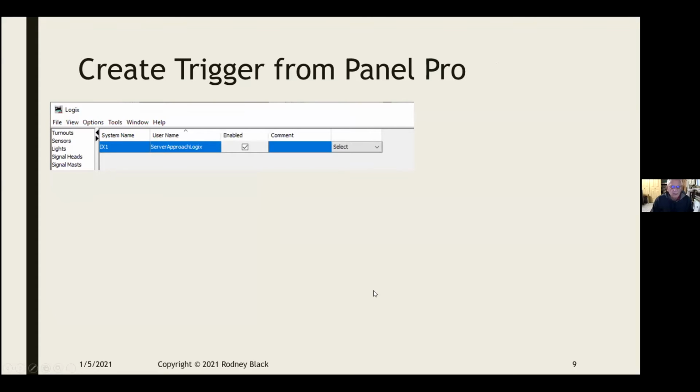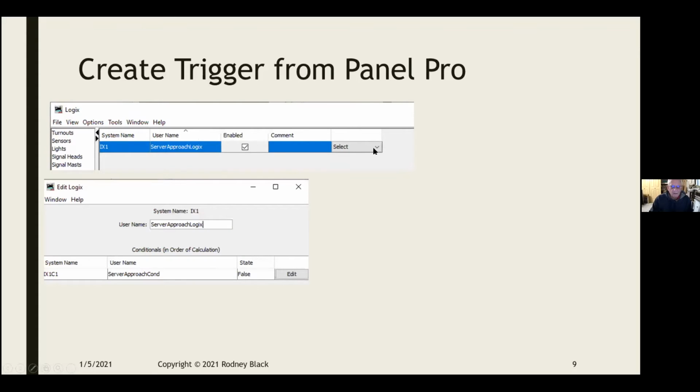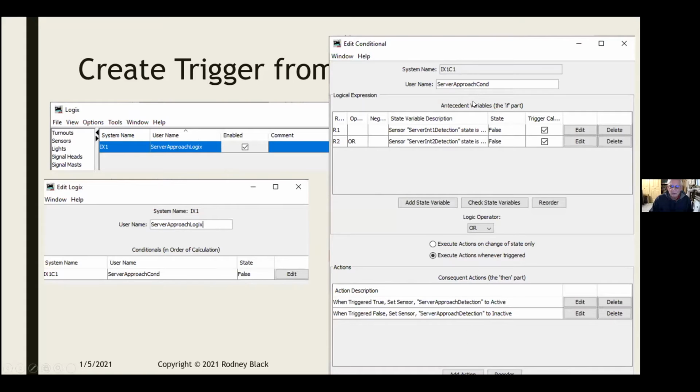Now here's how you would create the logics for it. You go into Panel Pro, and from Tools, Logics, you would create a new logics. Through the select, then you could edit the thing, and you give it a name, stuff like that. And then you would edit this, and this is the actual conditional, and all it's saying is if this detector is false, or this detector is false, then you do these things down here. So you'd have to do a little bit of logics. And you can make it as complicated as you want. You can throw in ors and ands and all kinds of stuff in there. So that's basically how you might do the flexible approach lighting.